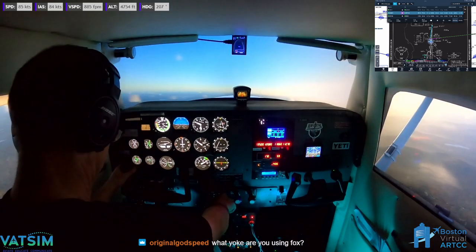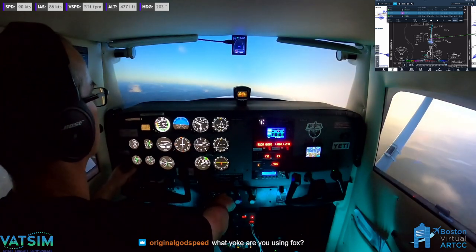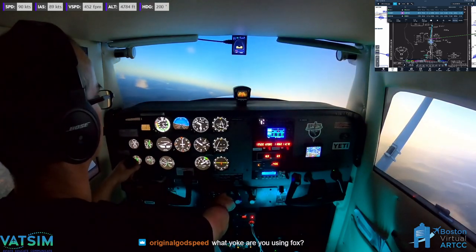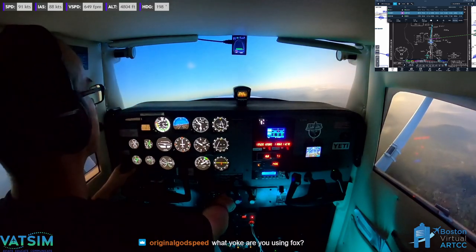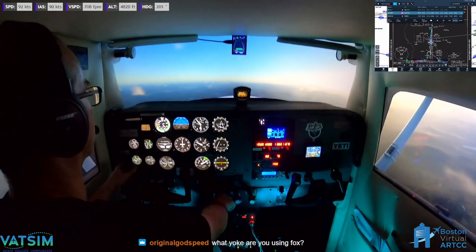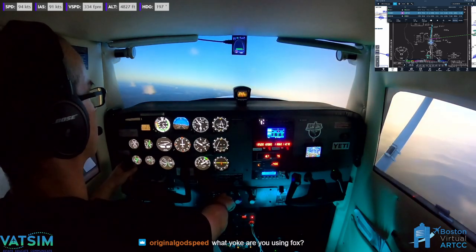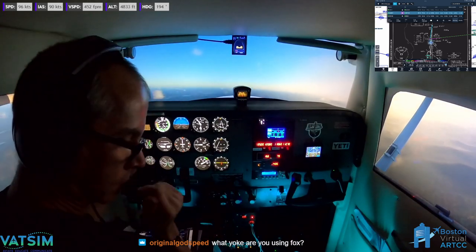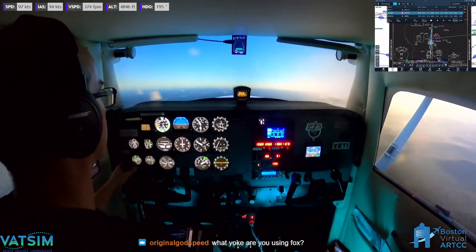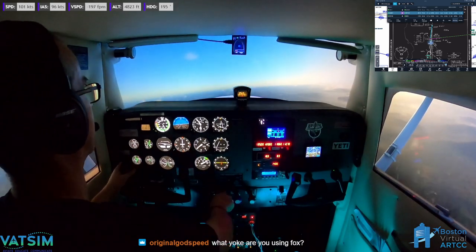Zephyr Delta Charlie K41. Break, 5766. 5766, descend via the Roebuck 3 arrival, runway 22 left, Boston altimeter 29.96. 22 left, 5766. 5766, thank you. Keep your speed up as long as you can, and then publish speed at Roebuck. Speed at Roebuck, 5766.